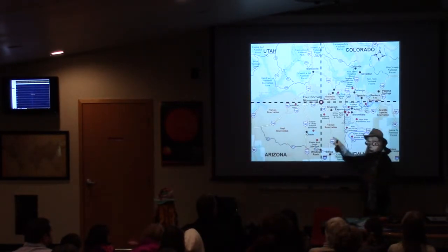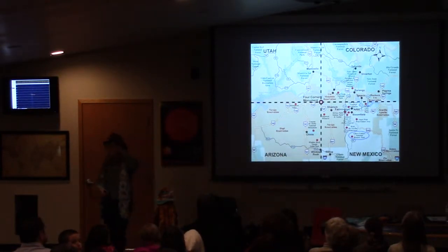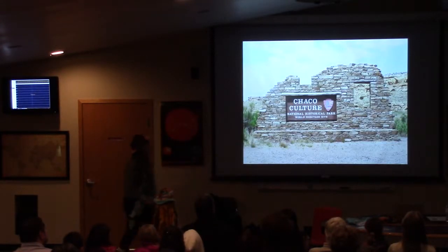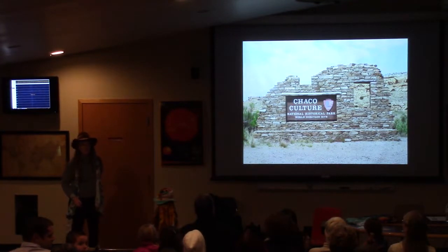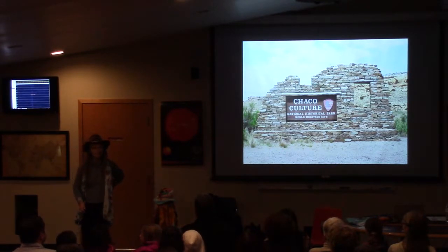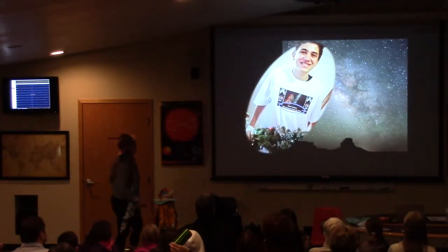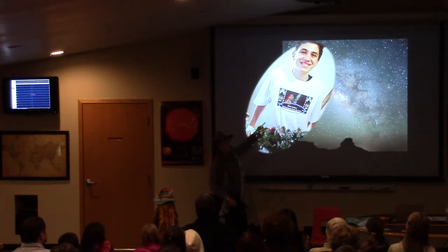This is the general Four Corners area. You recognize where Utah and Colorado and New Mexico and Arizona come together. So northwestern New Mexico is where we're headed. Chaco Culture National Historical Park is a World Heritage Site. Okay, so it's been deemed by UNESCO as one of the most special places on the planet worthy of preservation. This is my godson, and I gave him this t-shirt this Christmas.